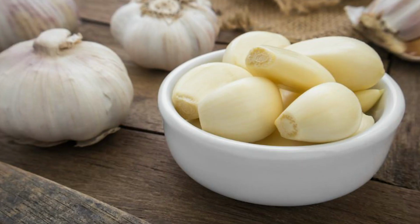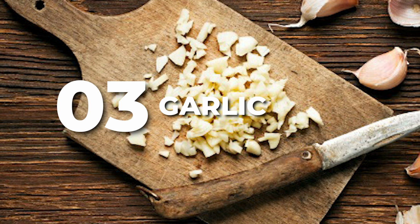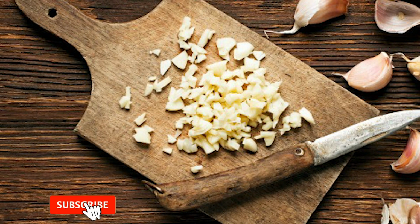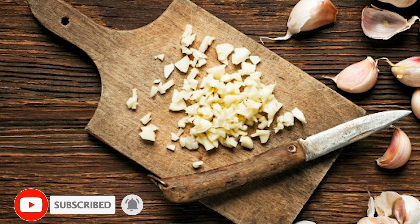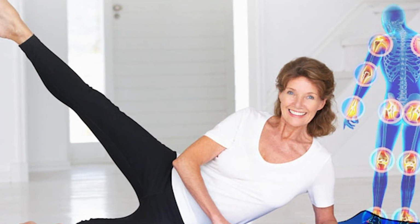Number 3. Garlic. Garlic is rich in sulfur, a trace mineral that has been shown to enhance collagen synthesis. Sulfur also helps to prevent the breakdown of collagen fibers, so it's particularly beneficial towards preserving healthy skin and joints.